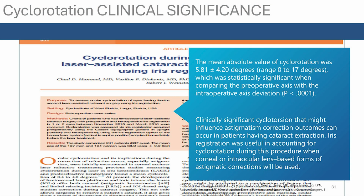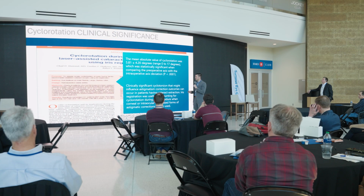So in fact, I asked how much cyclorotation do we actually get? Well, this study looked at it, 5.81 degrees on average. That's a range of 0 to 17 degrees. That's a huge range. 17 degrees of cyclorotation, that means 17 degrees of variability from something that we could already control. Not to mention that the lens could still rotate even further, or our surgical procedures could go less than perfect. That's 17 degrees plus whatever other variables you have. You're looking at a 30-degree potential.